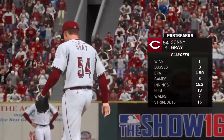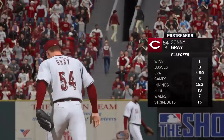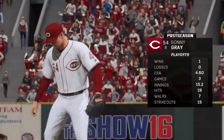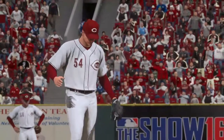Sonny Gray gets the call on the mound here at home for Game 1 of the World Series. EK, what's the word on him? Well, Matty, in his last start, he was a bit wild. Ended up walking 4 guys. Hopefully he can find the strike zone, be a little better here in this one.